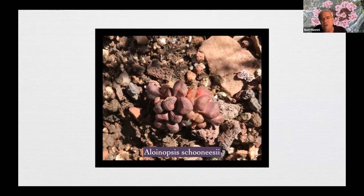Here's Aloinopsis schunesii. That's one that has small yellow flowers. Here it is, totally dormant. It's got a nice red color, good, probably anthocyanins, I'm not positive. But this is a hardy plant, does very well here. Almost all the Aloinopsis are hardy, and they certainly all would be in New Mexico. And that includes Delanthe as well.